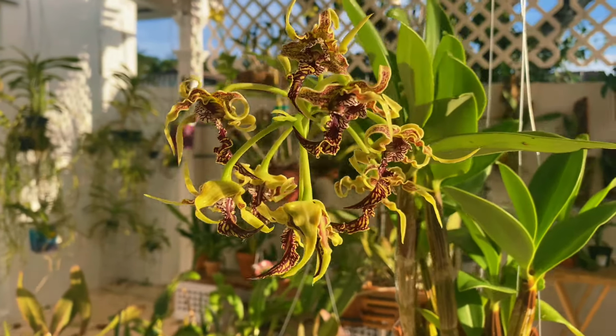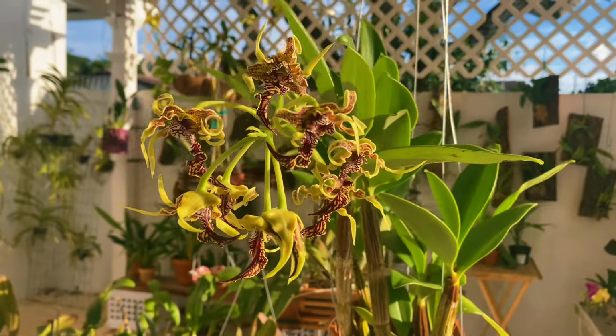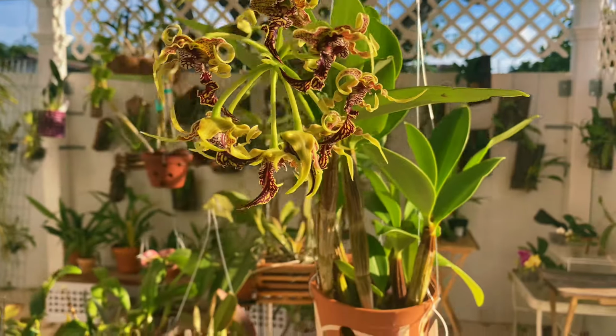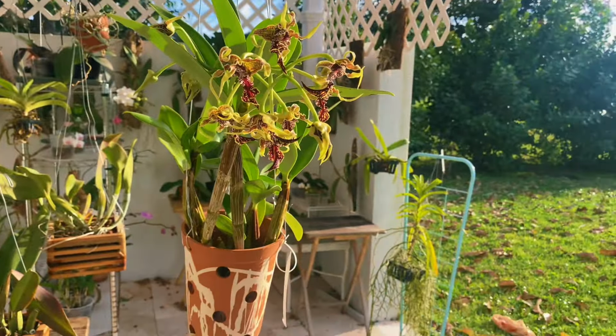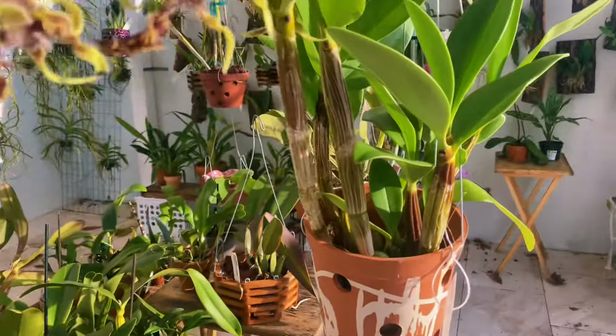Okay, water when approaching dryness. So don't let it dry out completely. I asked Josh, should I water this every day? He said I wouldn't, but maybe every other day, depending on what you put it in. So I'll tell you what I put it in.